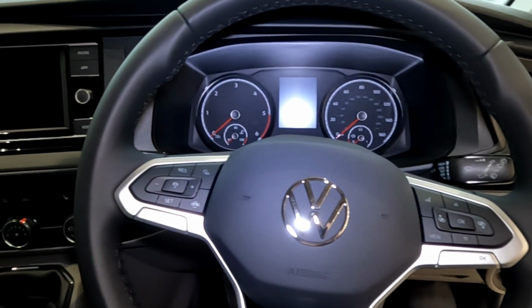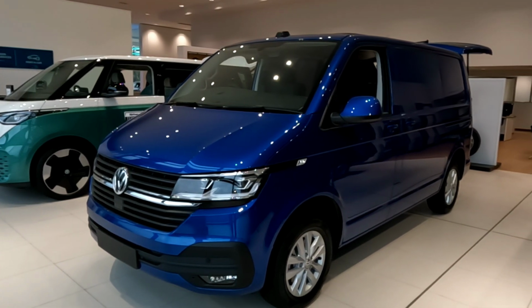So, the small van. This is a Volkswagen Transporter T6.1. A fantastic base to start any campervan conversion on. A van like this is perfect for solo travellers or anyone that doesn't mind some cosy living while you're on your travels.